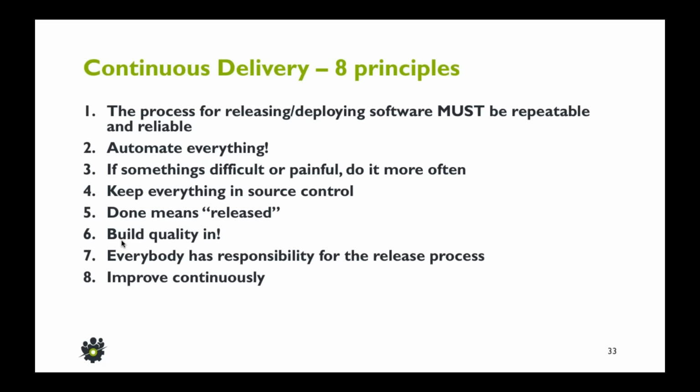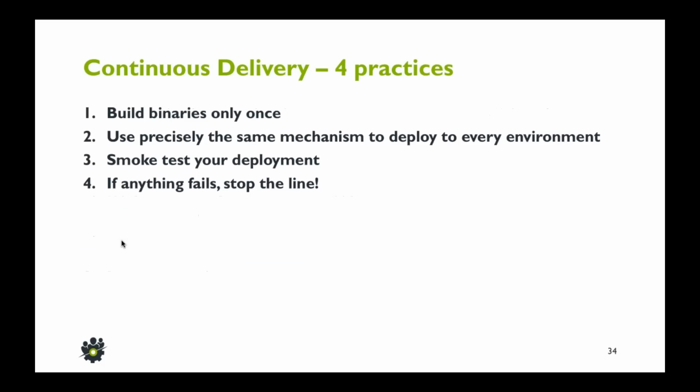Build your quality in right from the start. This is a focus on things like your code quality, code coverage, and so on. And that everyone has responsibility for the release process. This is very much a DevOps principle as well. So there's a correlation between continuous delivery and DevOps is very apparent there. And improve continuously, which is the Kaizen of the Agile world, if anyone's into the Agile stuff.